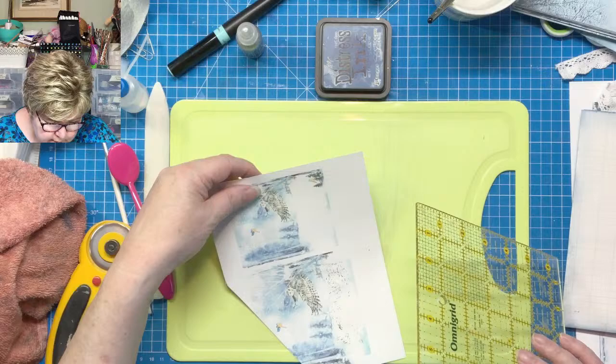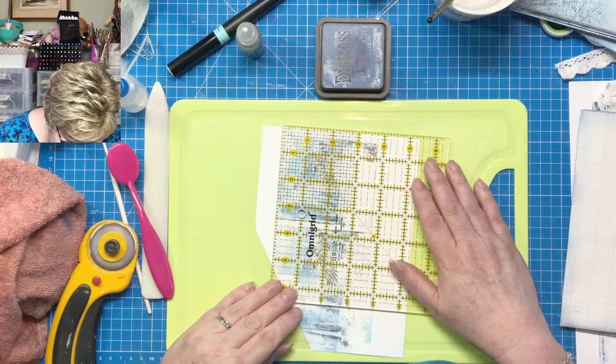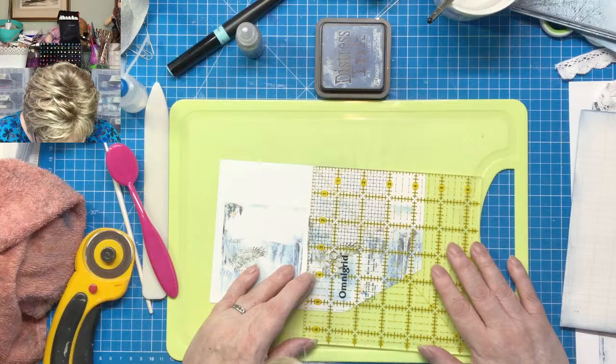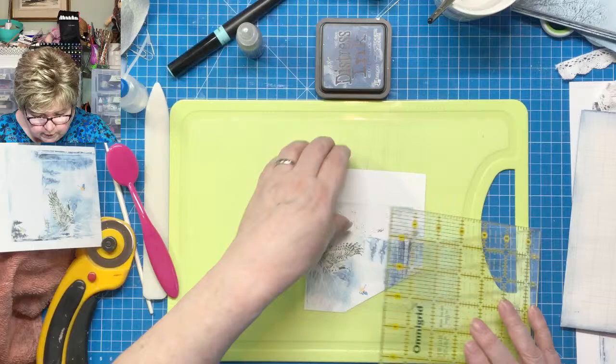This is slightly different, I think. Let's get right along there. Hope this one fits. I don't know. I thought it was the same size. I'm talking to myself. Does anybody else talk to yourself when they're crafting? I really do a lot of talking to myself.